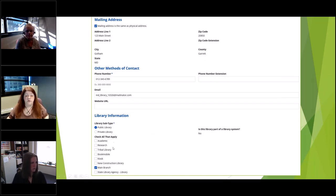Library information, you want to look at this and make sure that you are a public library, if that's what you are. And even if you are just a single location, mark that you are the main branch. Even though you don't have branches, potentially, you still need to be marked as that to make the system work correctly with your library. So make sure you're marked as the type of library you are, most likely public, and then main branch. If you have a bookmobile or kiosk, you can mark those too.